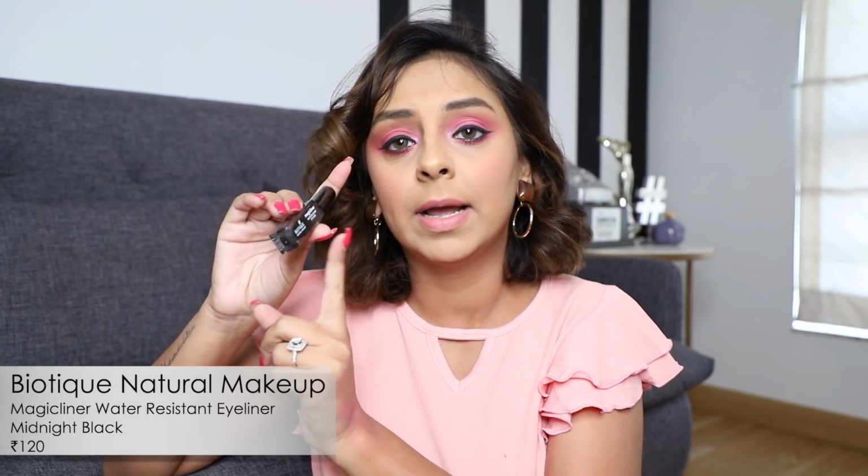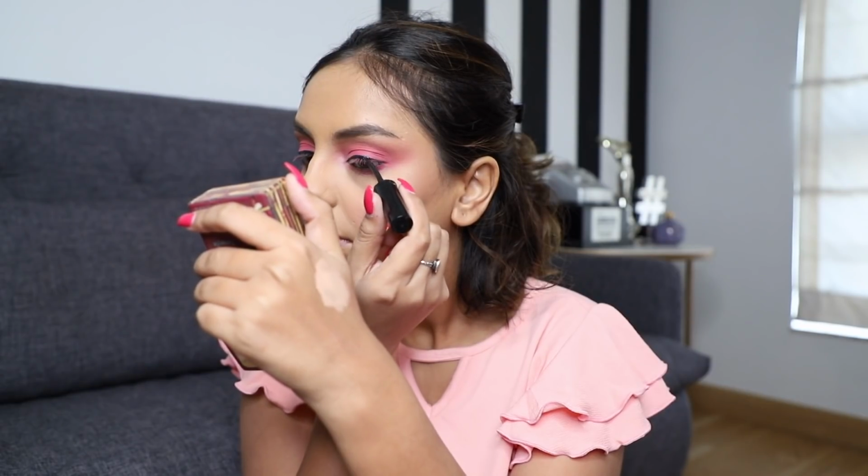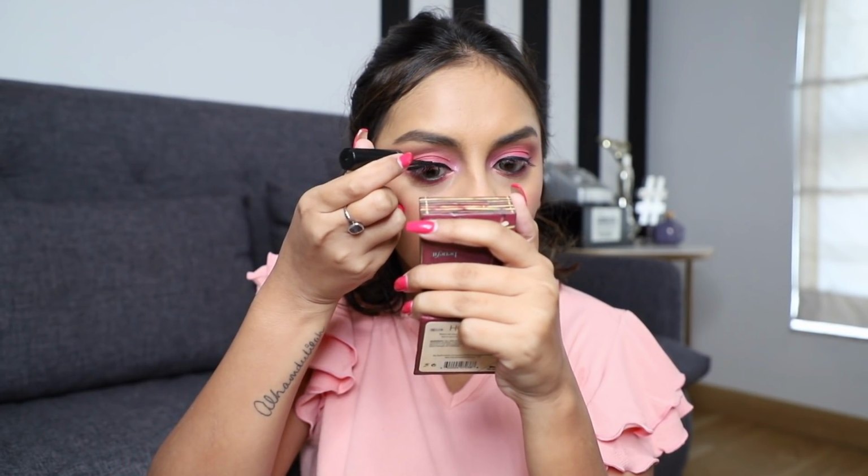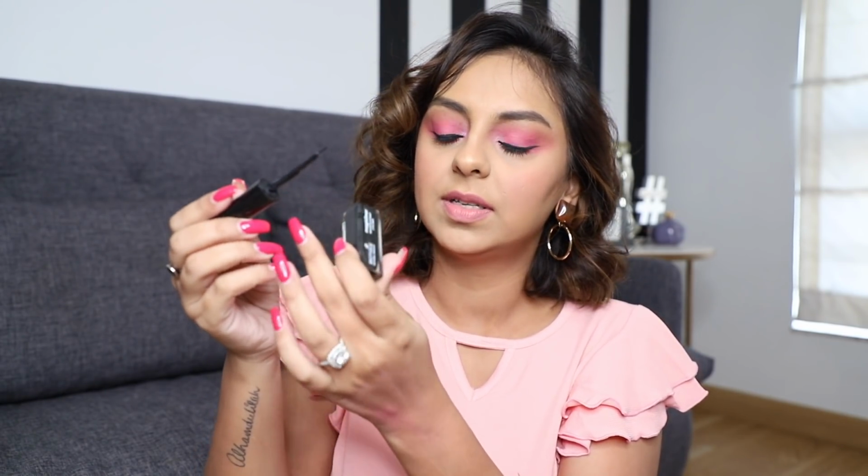So yeah, I wanted to make sure I review this magic liner for you guys. It's a water resistant eyeliner. It's from Biotique Natural Makeup. I used it somehow simply because the brush is fine. It's just this part that's broken and you can see that the kaanch ka part of the neck of the bottle is stuck inside.